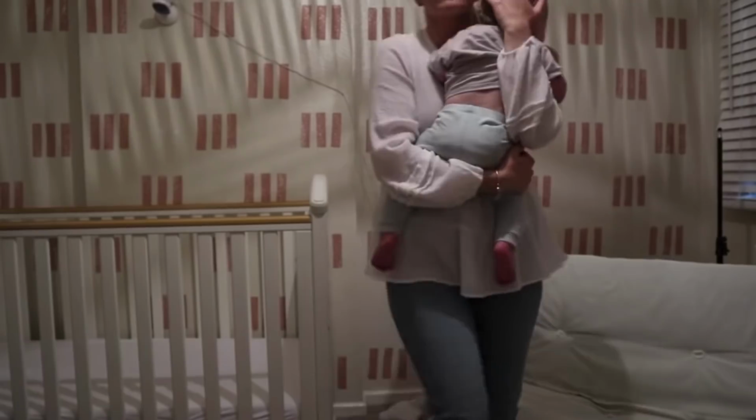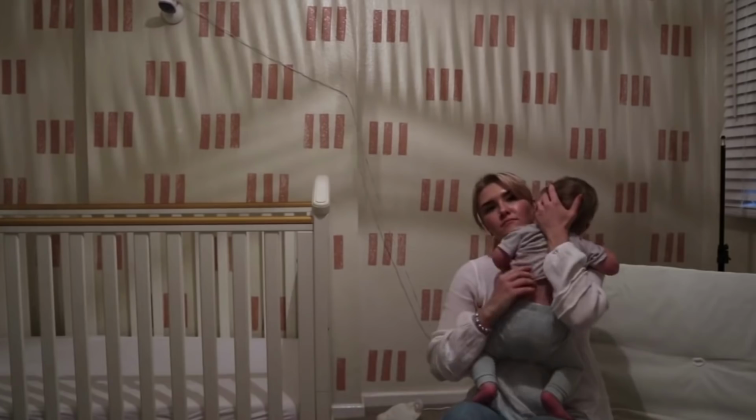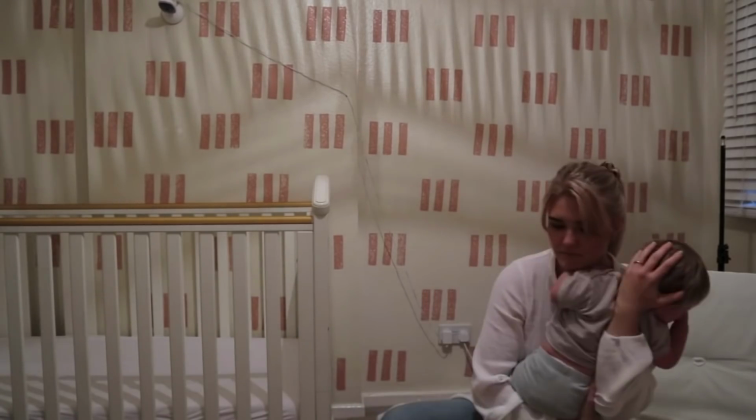But generally George is a very happy boy, other than if he's hungry, tired, poorly or eating. And recently he has been very poorly and it's not been the most fun, I can't lie. Sick babies are never fun.